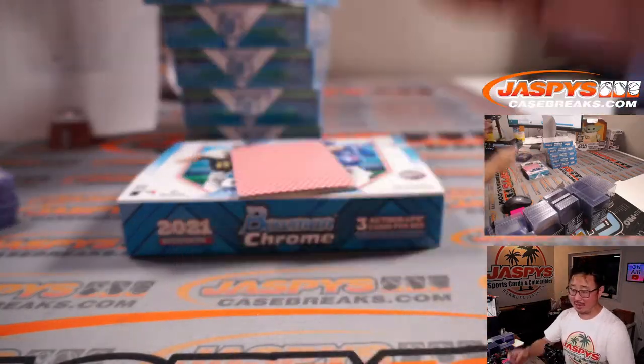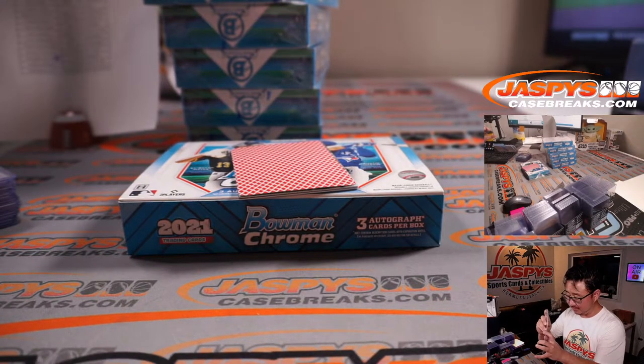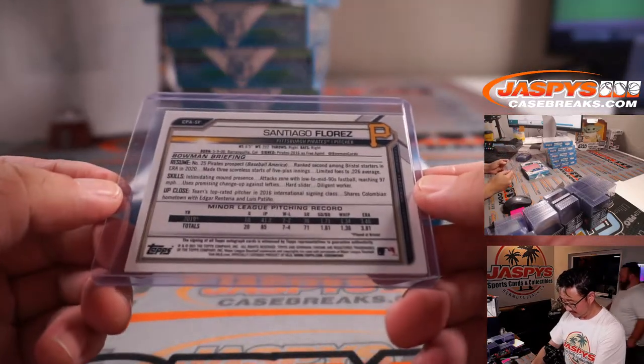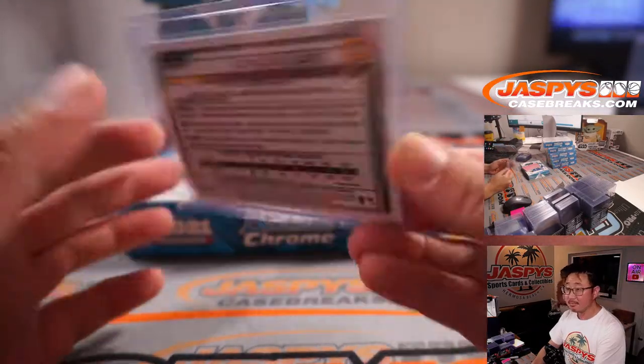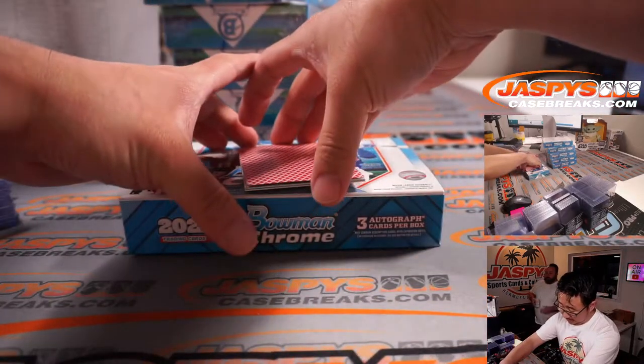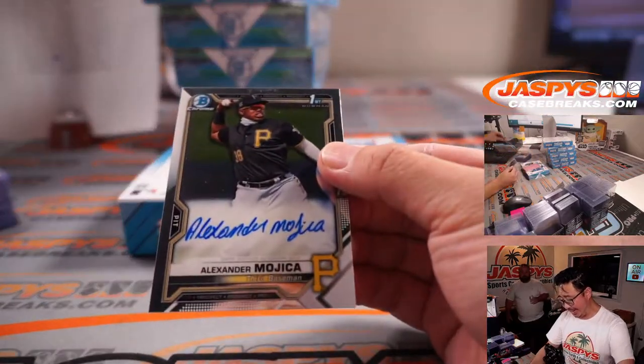Santiago Flores, Pirates. Buccos, Chad with the Pirates. HTA Choice Bigger Team. Another Pirate. Chad Alexander Mojica.